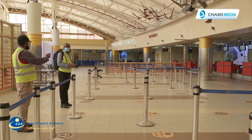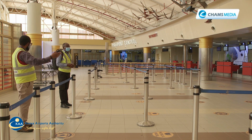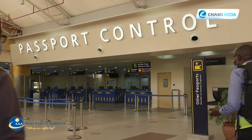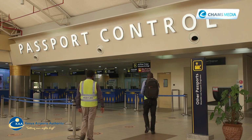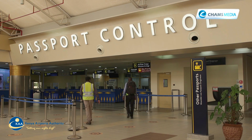One thing that we've done in this airport is you've got two baggage drop counters. You can simply proceed over there, drop your baggage, and present your boarding pass, and it moves a lot faster. Once you've completed your check-in process, you proceed towards passport control. This procedure has not changed. What's different now is social distance markers will guide you along the path towards the immigration counters.